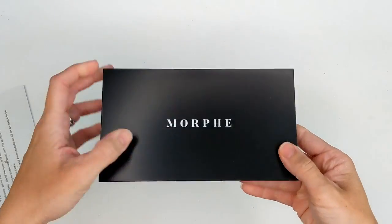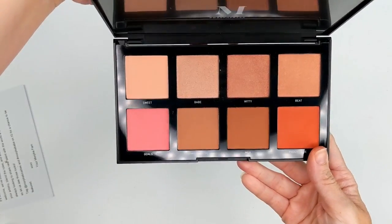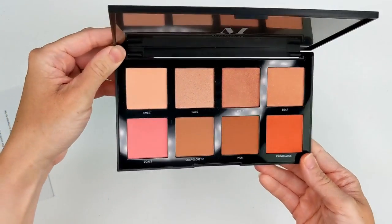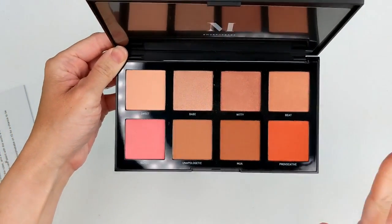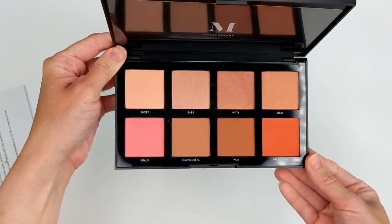And then next up we have the Warm Master Blush Palette. So let's see what this one looks like. Oh my gosh, this is so pretty. I am loving these shades. These are like my kind of blush shades. I love, love, love peachy kind of warm blushes. They're my favorite by far.